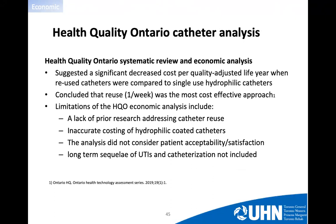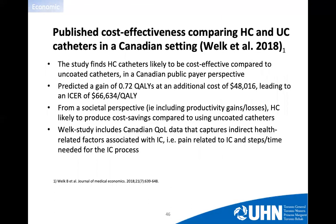And in fact, there were some limitations with this analysis. There's not a lot of prior research looking at the reuse, so they made a lot of assumptions. When we've looked at the cost that they used for these hydrophilic catheters, it was a very high cost. So it's sort of like saying, I'm going to do an analysis on how much it is to drive a car every month, but I'm going to do it based upon the price of a Rolls Royce. That didn't really make a lot of sense because they didn't look at the average price of a catheter. And again, it didn't look at patient factors like acceptability, satisfaction, etc., or the cost associated with infections or catheterization. So some limitations you might want to consider.